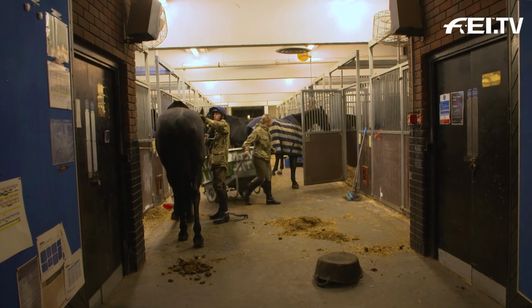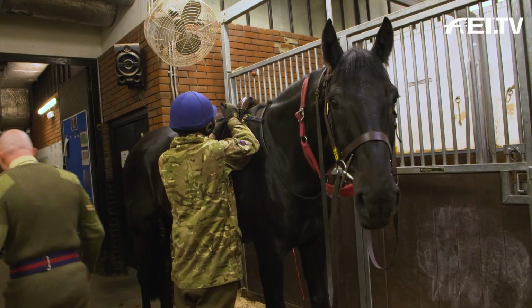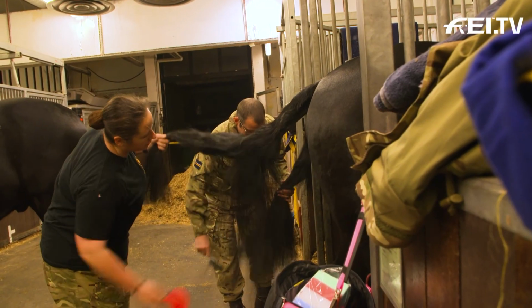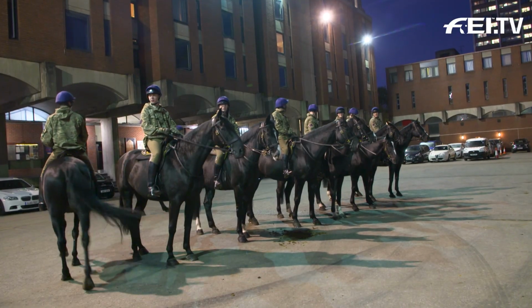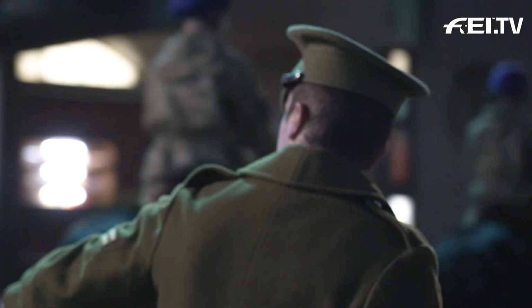So the day starts here at about 5:30, where people get up and move onto the yards. They'll be in the yards from 5:45 to 6, where they'll be mucking out, getting ready for the morning's day. If they're going on guard, horses will go out at 6:30, where they'll do about a half hour, 45 minutes, what we call a guard X, which is just getting them used to the day and making sure that they're not too fresh when they go out in London.